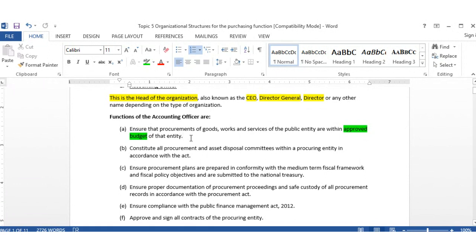And I wish to mention something that I have already said. This budget is the plan, the procurement plan, the entire procurement plan, and part of that plan is the budget. The entire procurement plan is written by the procurement officer, but then taken to the accounting officer for signing off. And therefore it becomes their role, as you can see here, to ensure that procurement of goods, works, and services of the public entity are within the approved budget. Ensuring means that they are not the one who does it, they just ensure it is done. And so the role comes back to them.